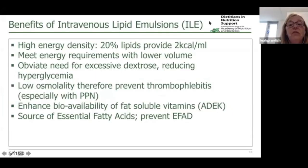There are numerous health benefits of intravenous lipid emulsions, which were really developed in the early 1960s. These fluids are high energy density. 20% lipid emulsions typically provide 2 cals per mil. And with this, we can meet energy requirements with lower volume. And volume overload is often a consideration that we need to address in our patients who require parenteral nutrition. In addition, using parenteral lipids obviates the need for excessive dextrose, reducing hyperglycemia. Think about the critically ill patient who's insulin resistant, who you can't get glycemic control even though you've got an insulin drip running at a very high rate.